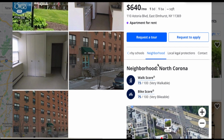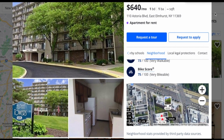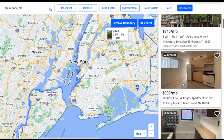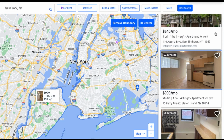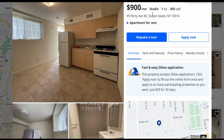It is pretty close to some places, I believe, or there could be some issues internally that are not shown in the pictures. That's why it's been posted for more than a year. All right, let's check out our next one. Oh, and the price for the previous one was $640, compared to $900.